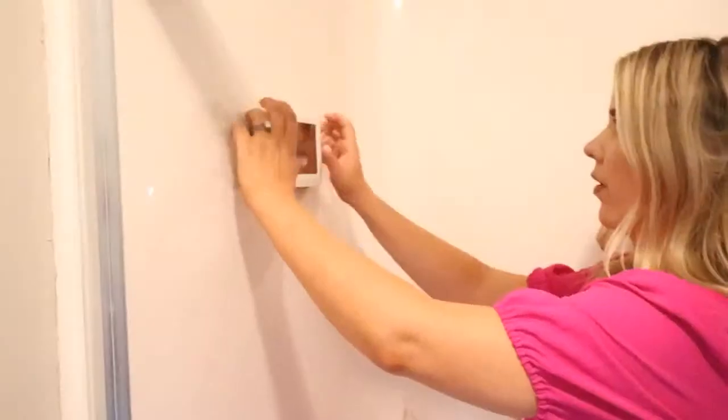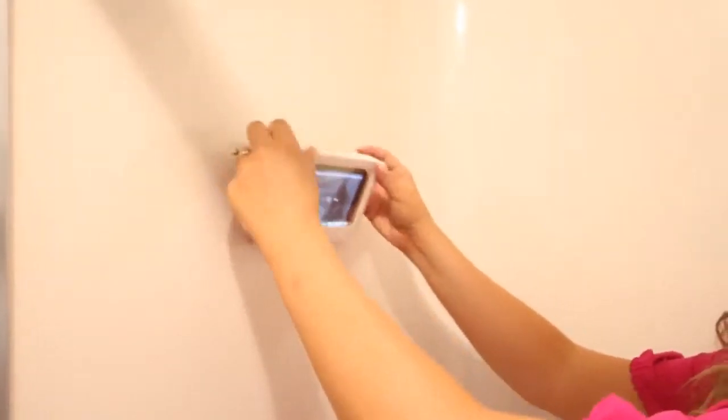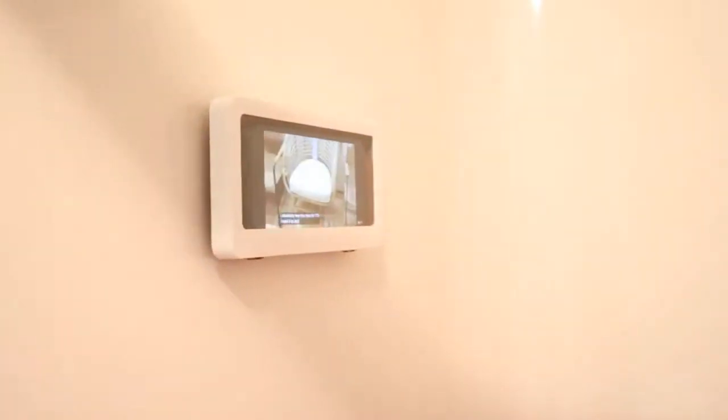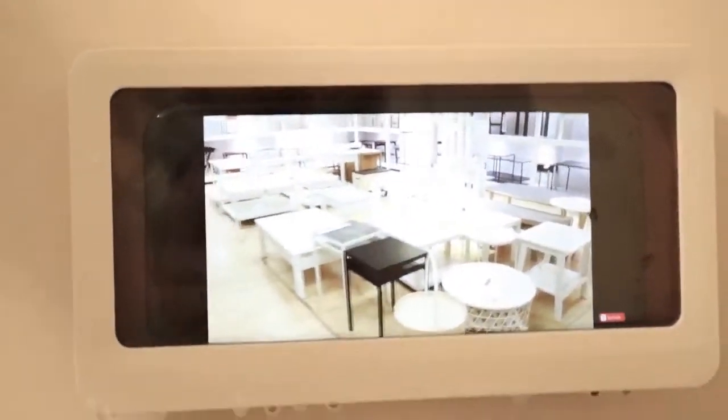I love it. It also could go in different areas of your house. Like maybe you need your phone to be stationary somewhere for your kids. Maybe you want it in your kitchen for recipes or watching TV while you're cooking. It really has a lot of places you could put it. It just has this sticky back to it. So it could go several places, but love this. Again, for $13.99, it would make a great gift.